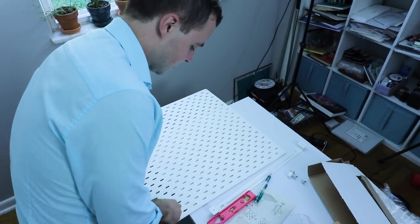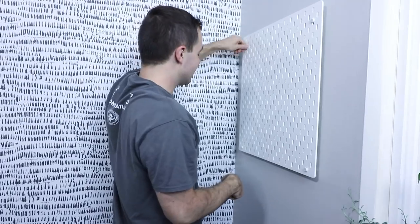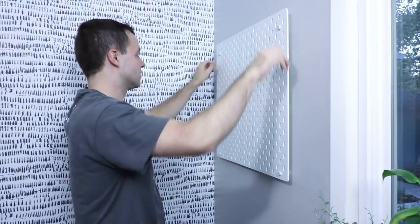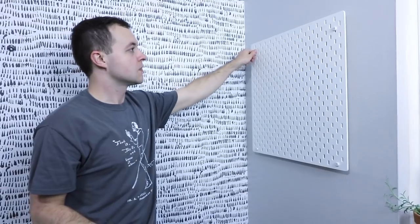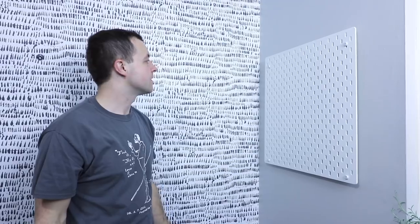I'm not exactly sure why I'm not using a screwdriver. But it's working? It's working. Hey, that's okay. Sweet. Credits to them. Well, I hope you like this. I do. I'm excited to put all my little accessories on it.